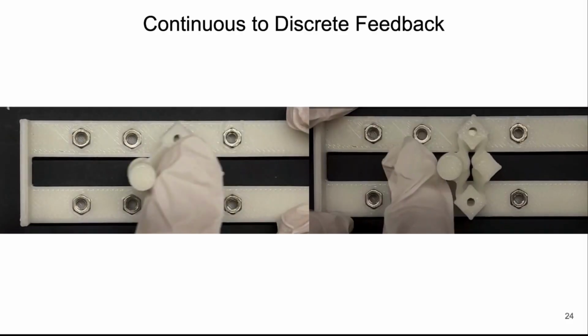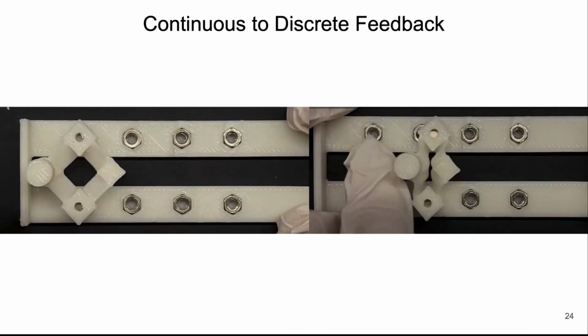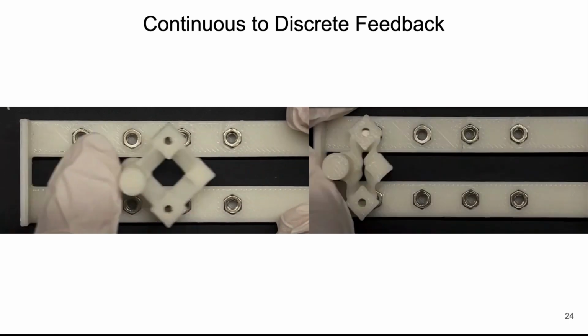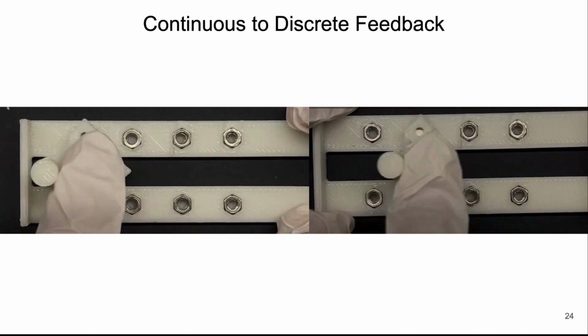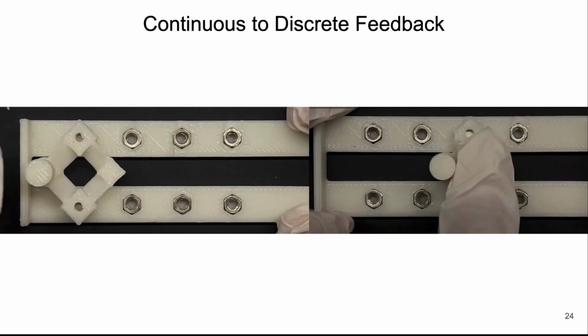By moving the magnet away and closer to a base magnet, the feedback can be customized from continuous to discrete with increasing force feedback. As can be seen from the videos, initially the magnet cells are away from the embedded nuts in the base. After reconfiguration, the magnet cells move closer, causing increased feedback.